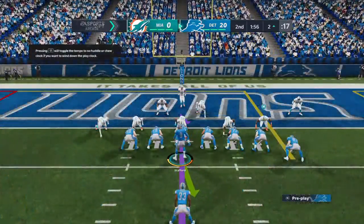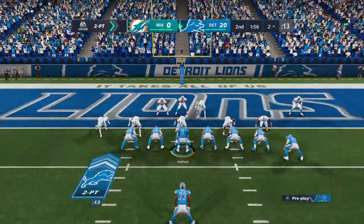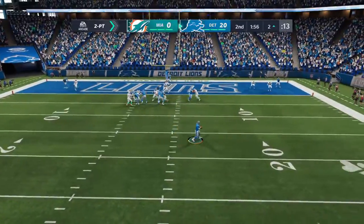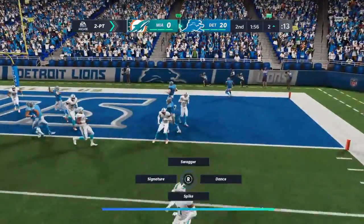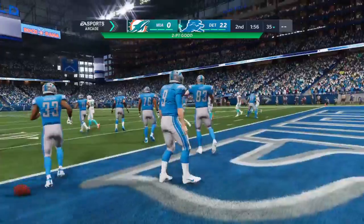So now Stafford will bring up the Lions, and they'll go for 2. Faking the give to Johnson. Now it's Stafford. Able to get away. They still can't get it. And he is into the end zone to bump the lead up 2 more.